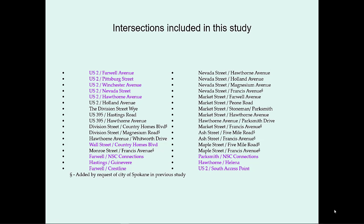We think that this is a good scope when we look at how this lays in with the previous traffic study that was done. We see that we're including the intersections that required mitigation, as well as the new NSC connections, which were not available for study the last time around, as well as the intersections that serve Camelot.